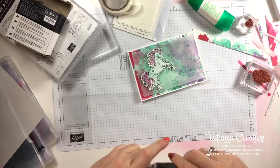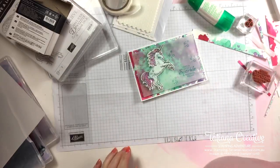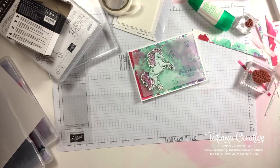Now, envelope. That's the one thing we haven't done. I wanted to just stamp the unicorn on the back of the envelope.